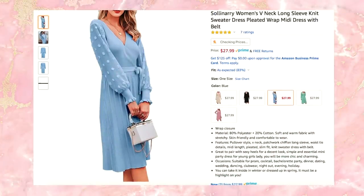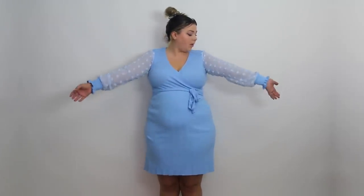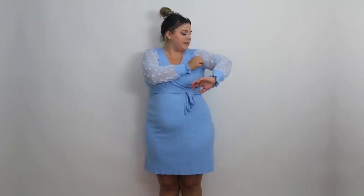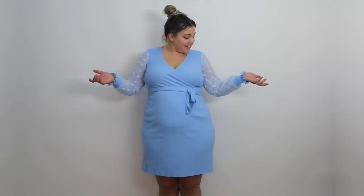Our next one size fits all dress is this blue wrap knit sweater dress. It was $29.99. Let's try it. Okay, but this is low-key kind of cute, and I feel like the sizing isn't that bad. I like the idea of this dress. The fabric isn't pulling anywhere too badly. It's a little bit tight on my upper arms. It's fine on my lower arms. It's fine on my chest and my stomach. Even still, it's just a little bit more fitted here. I don't think it's pulling, but I feel like it's a cute idea.